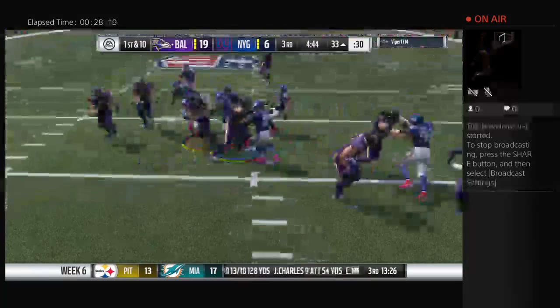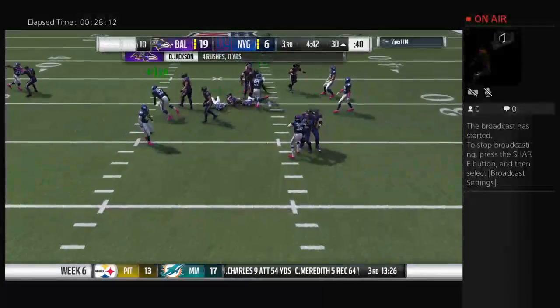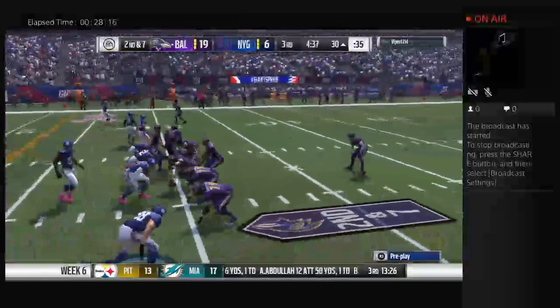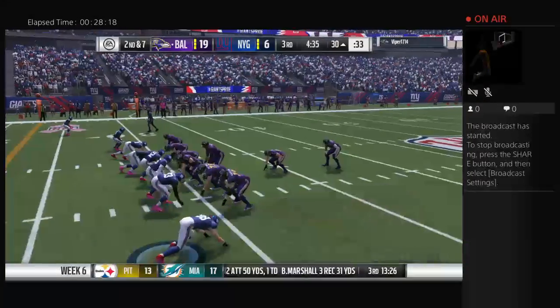Now it's Jackson. And he's going to get this one down to the 30. Give him 3 on first down. It'll set up a 2nd and 7. And the offense moving quickly to the line.